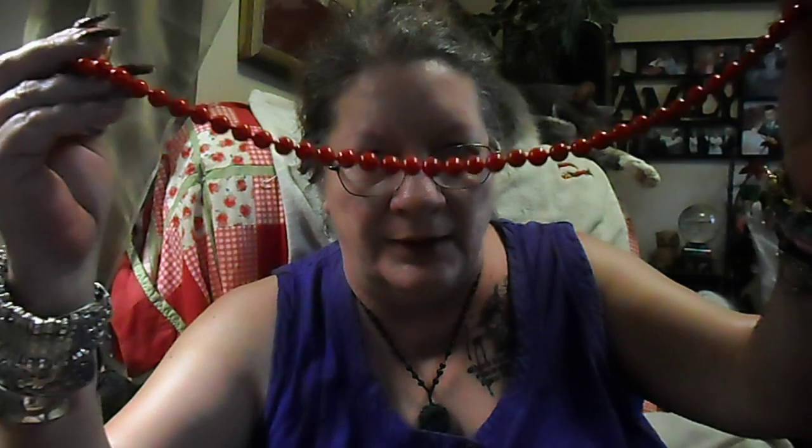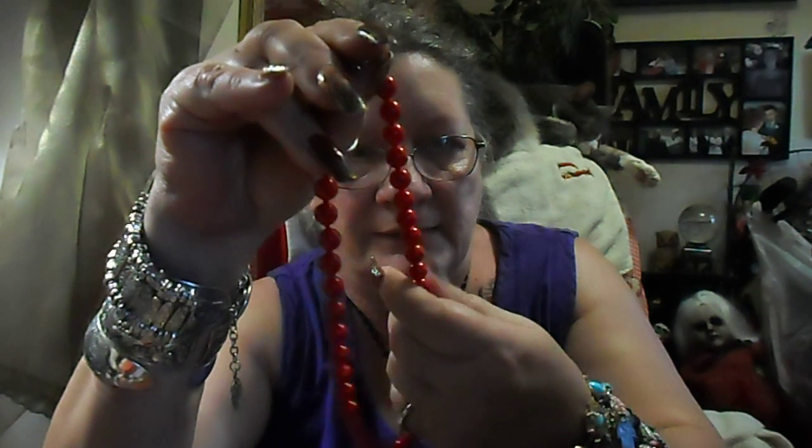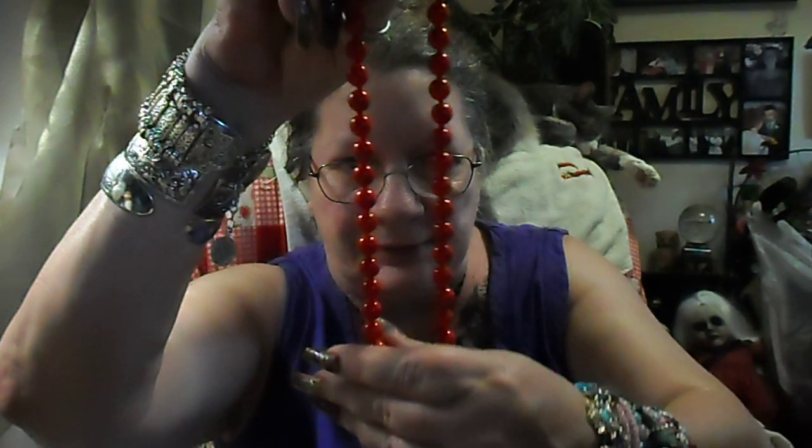And I didn't think I'd be able to wear an 18-inch drop, but with the weight I had lost, I must have lost some in my neck because it fits like it should. And it's just a beautiful, beautiful, oh, it's gorgeous. I love this size of bead because it's big enough for me to see it. And you can tell it's real just by feeling it. And look at that color. Love this, love this, love this. And for 99 cents?